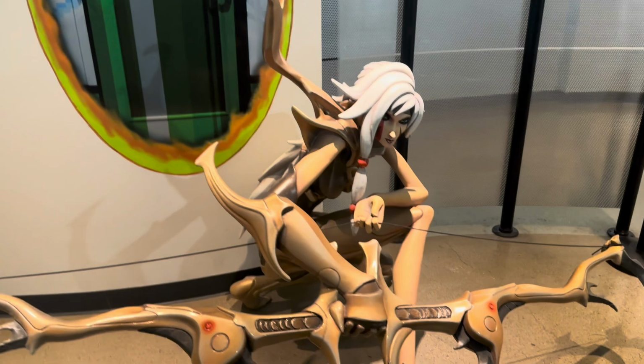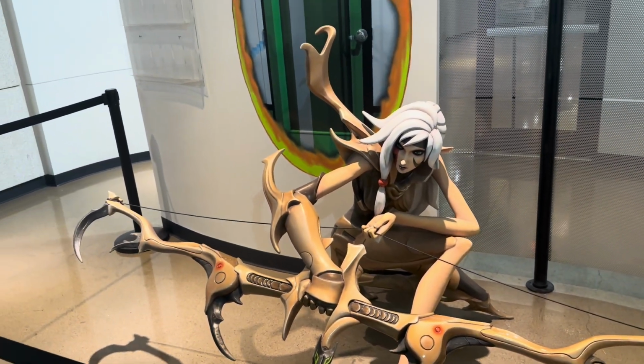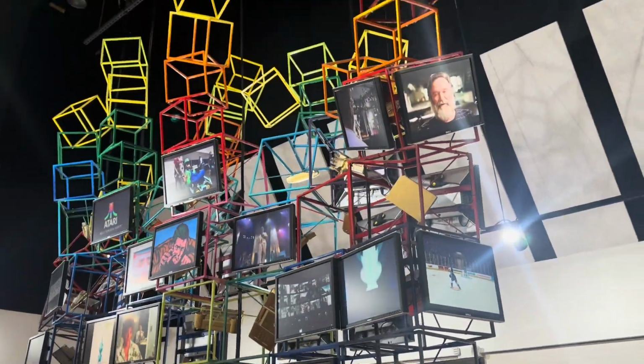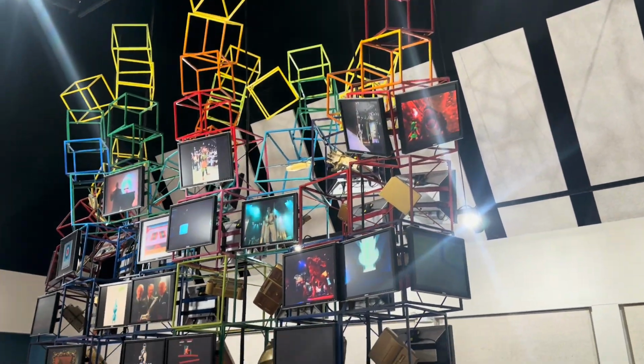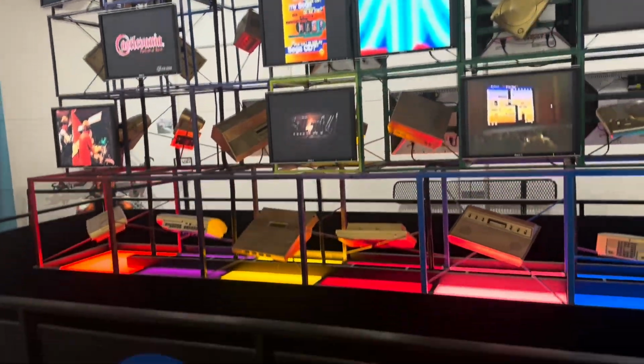Thorn from Battleborn, that's new. That wasn't here last time. Extremely cool statue. And the wall of consoles. This is a very impressive exhibit as you walk in. Kind of sets the tone, sets the stage for the adventures to come.